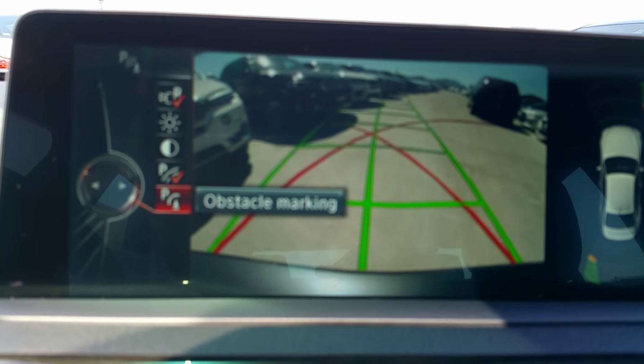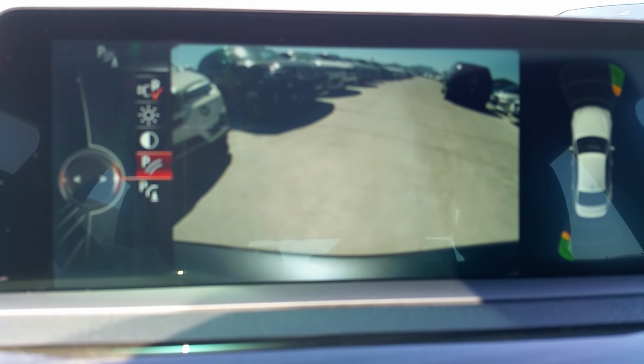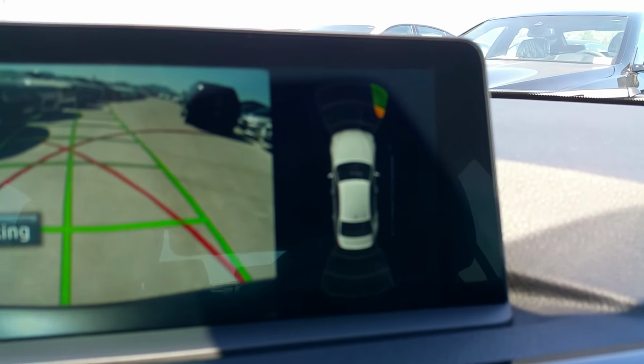Now you can get rid of those. You can get rid of the lines and just have a nice high-res camera. On the bottom of the screen there, that's your actual bumper. So if you run into something, you can actually see yourself do it. And then we've got the sensors over there.